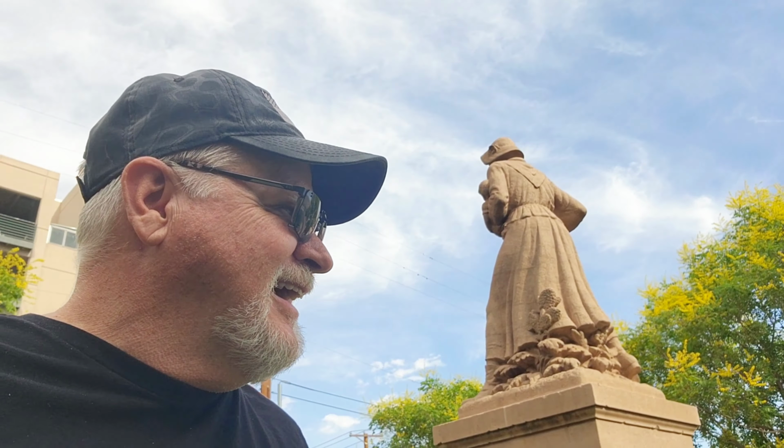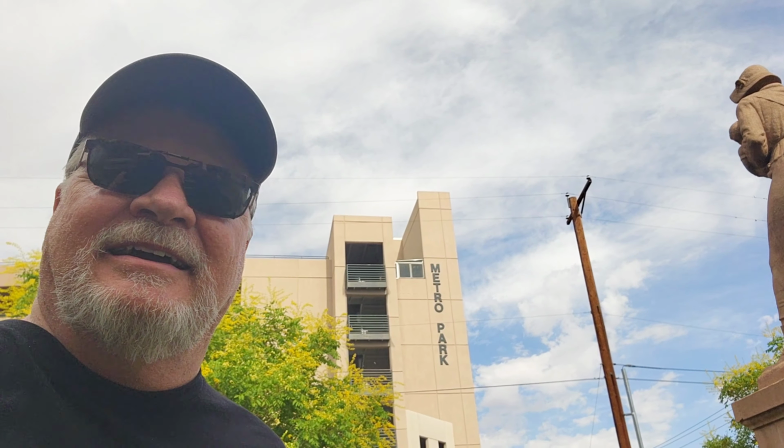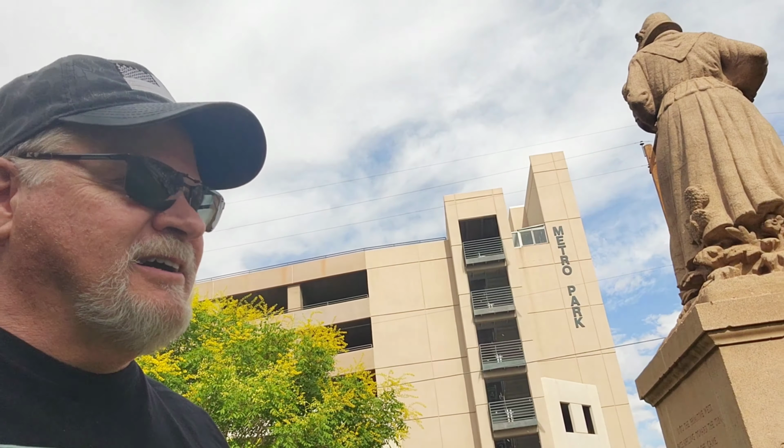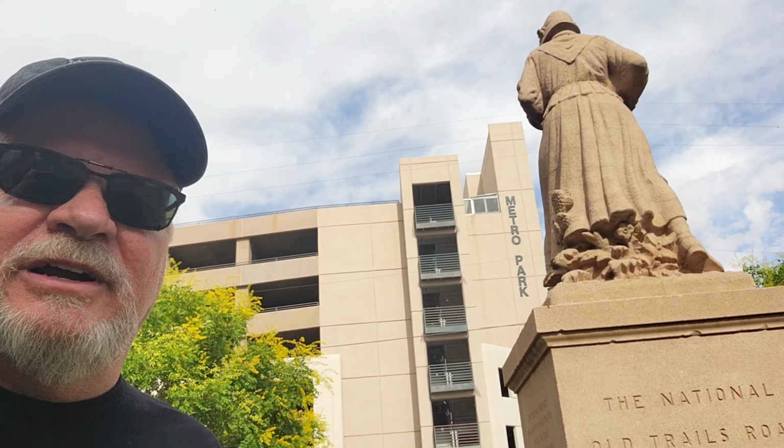It's pretty cool. Right now I'm in the world's smallest park. I don't know if it is or not, but it's a really nice, well-kept area. Little statue here called the National Old Trails Road.